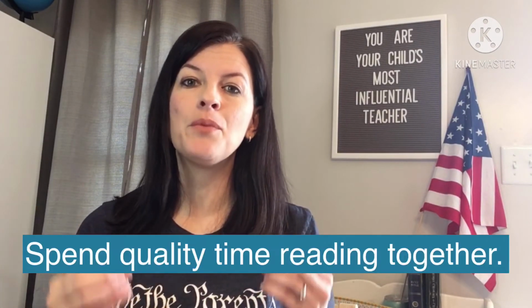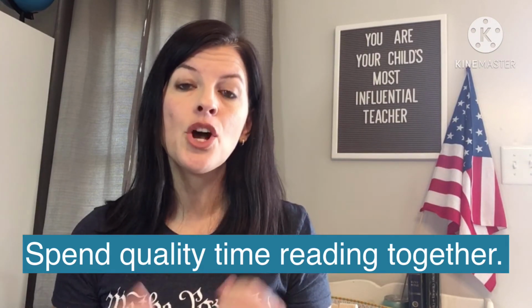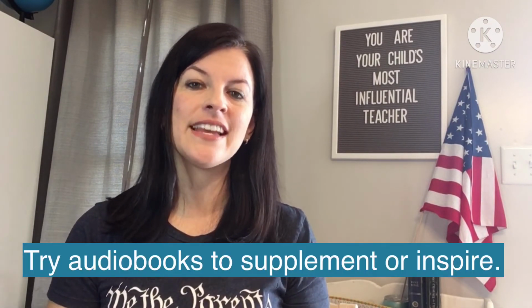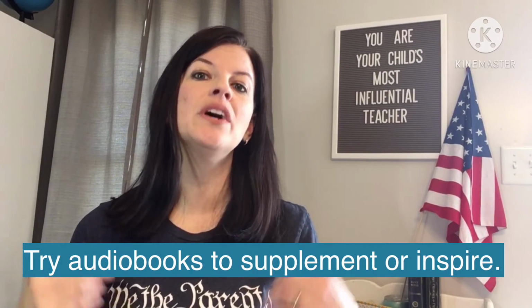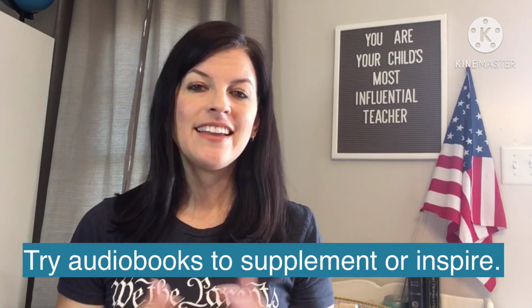Number 3, another thing you can do is to try to spend more time together reading. Whether you buddy read by taking turns or whether you choose a book that only you as the parent read aloud to the child. Number 4, I mentioned this earlier, but you might want to try having some audio books for your child. It might get them hooked into some actual stories or maybe even a series of stories. Now, you can always have the book to follow along with while the audiobook is playing, or it might be something that calms your child down at night.